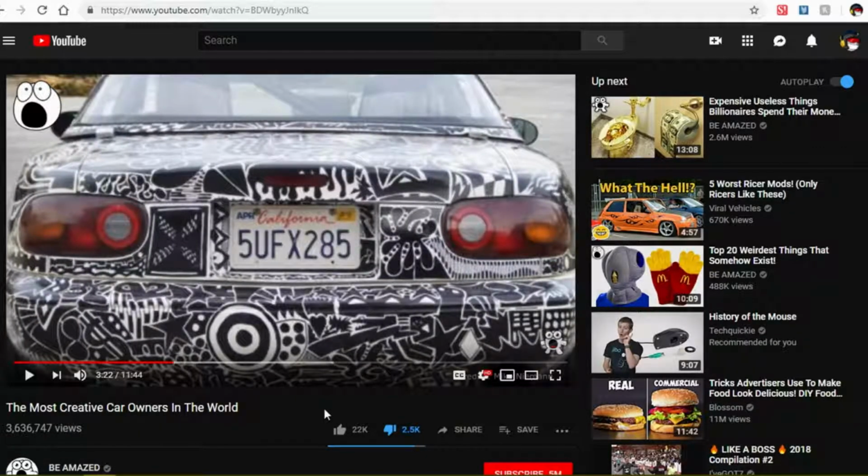I mean, sure, it feels like a wrap, but it's not even. Oh my god. I can't believe someone would take a Sharpie and draw on their car. That's like what a child would do.